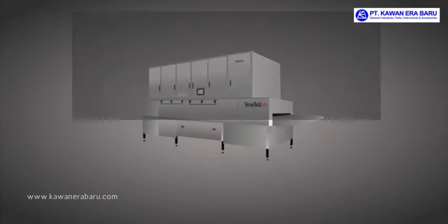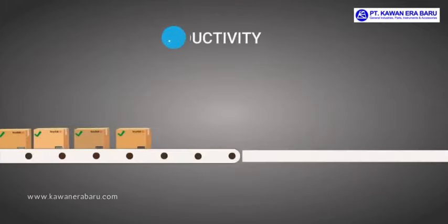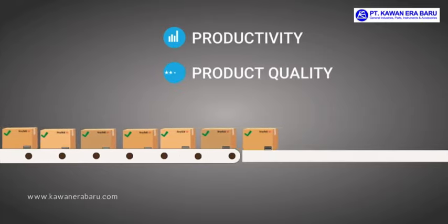Strayfield dryers thus work as much as 33% more efficiently than competing RF dryers, provide greater productivity and higher product quality.